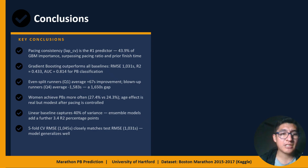Another conclusion is that women achieve the personal best more often than men. Also, the age effect is real, but modest after Bayesian control. The linear baseline captures 40% of variance. Ensemble models add a further 3.4 R-squared percentage points. And the five-fold CV RMSE closely matches the test, so the model generalizes well.